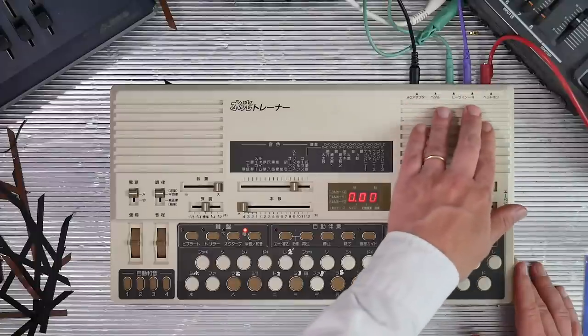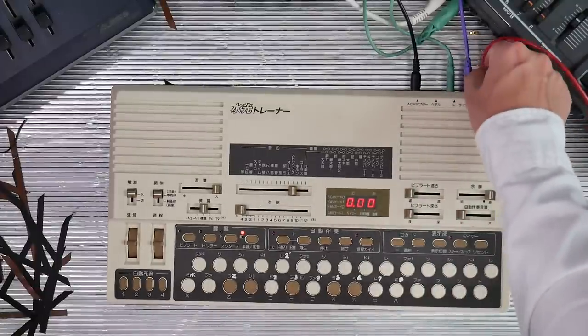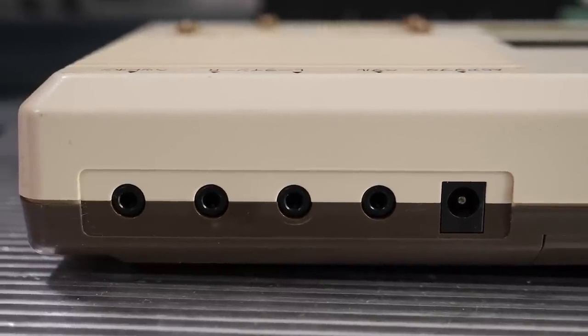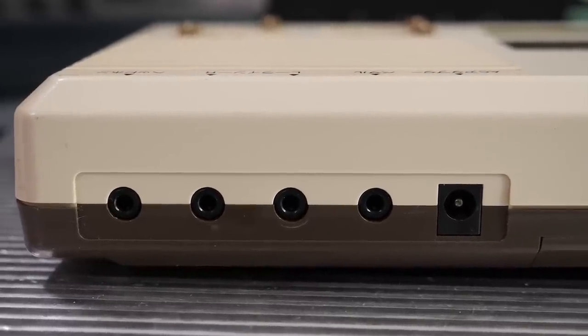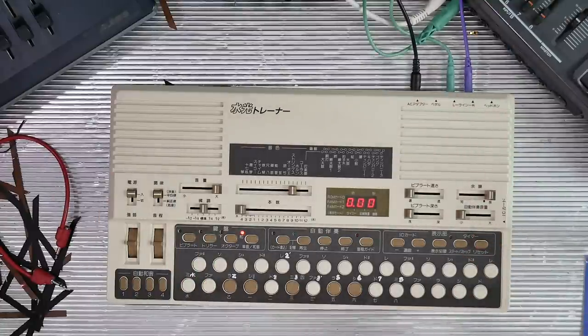It has outputs for left and right and a headphone output, and I inserted this cable so, yeah, the loudspeakers turn off, because those are always on unless the headphone is plugged in. So let me turn off the main speakers here and let's listen to the loudspeakers.